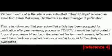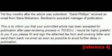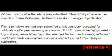Yet 4 months after the article was submitted, David Phillips received an email from Sana Mokharam, Bentham's assistant manager of publishing. This is to inform you that your submitted article has been accepted for publication after peer reviewing process, name of the publication. I would be highly grateful to you if you could please fill and sign the attached fee form and covering letter and send them back to me via email as soon as possible to avoid further delay in publication.